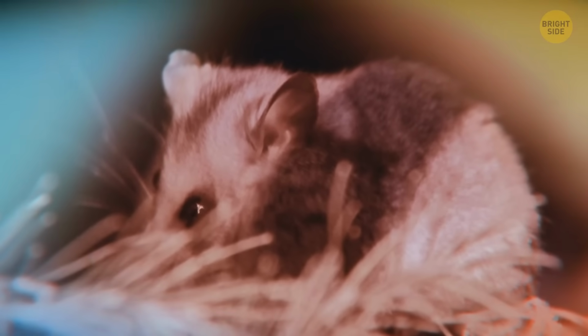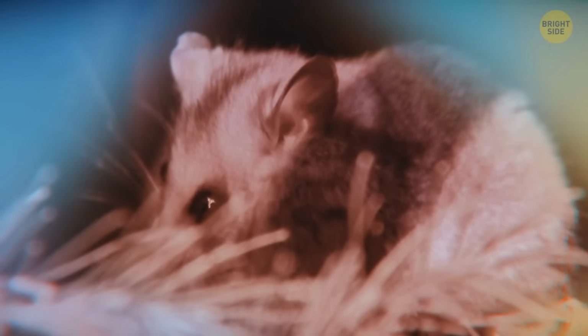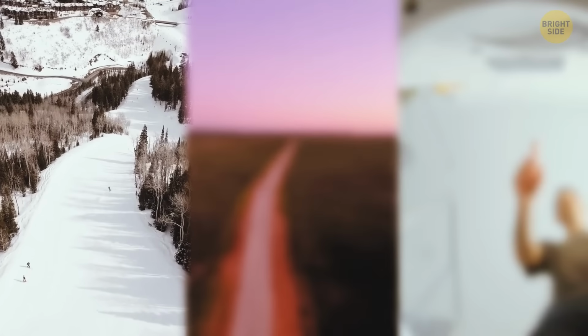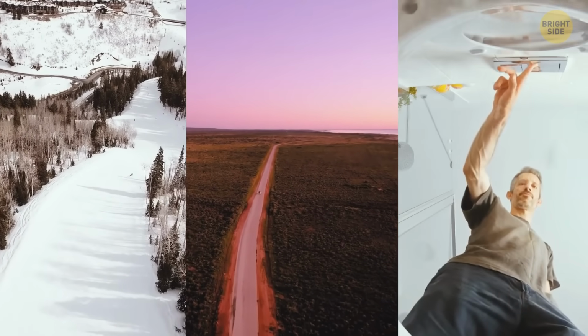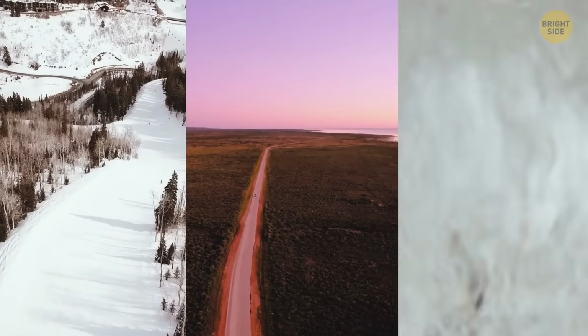Coming up next, a possum that was found in an unexpected place. Guess where? You have 3 options to pick from: hiding in a ski resort, in the Australian outback, or in someone's apartment in the bathroom. Which one do you choose? You have 3 seconds.